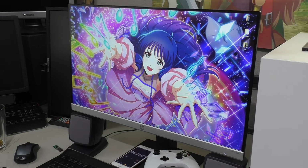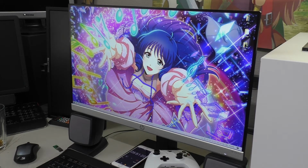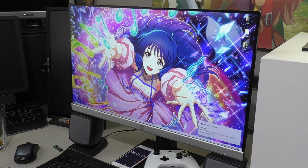No terminal pulled up for a little second, but would you look at that? I didn't have to type any commands. It did its own little thing and went away. Interesting. It's like Windows is superior to Linux. Alright, and if I go to AMD, it should have its little software up. So give it a couple seconds. Yep, we're good here.